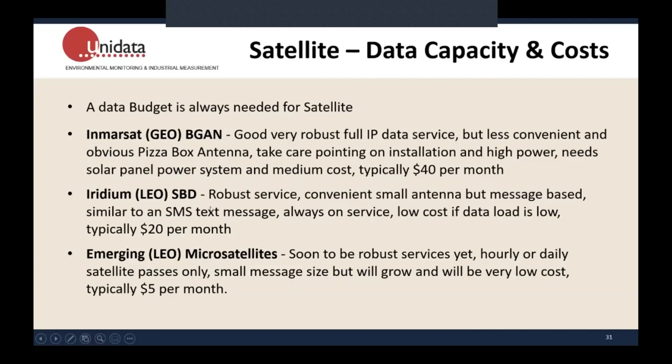We then have the next one down on the list, which is Iridium. It's a LEO. It has the short burst data service. It's robust. It's a convenient small antenna. The antenna is about half the size of an iPhone, and it's always on. And it's low cost if the data is low. Typically $20 a month.